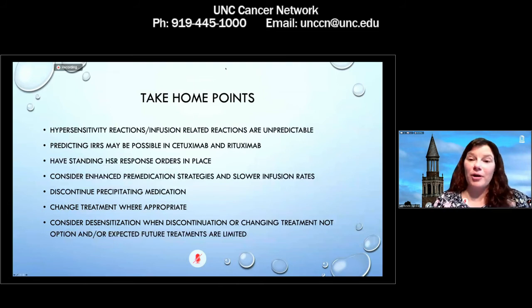Change the treatment where appropriate, and consider desensitization when discontinuation or changing the treatment is not an option, and/or expected future treatments are limited. If you know you only have to get through a few more doses or something, desensitization might be worthwhile if it's for curative intent.